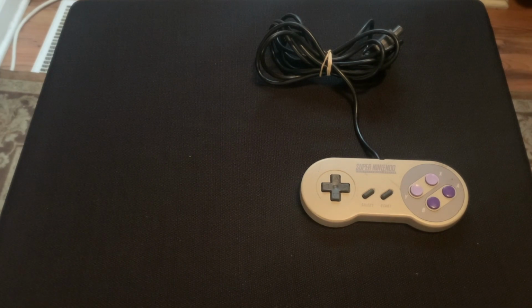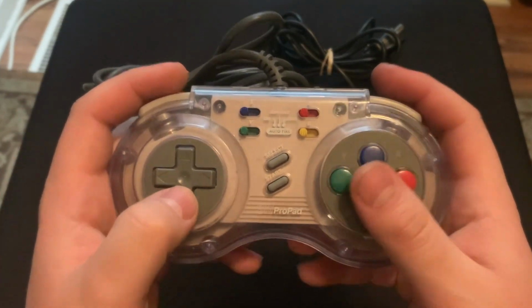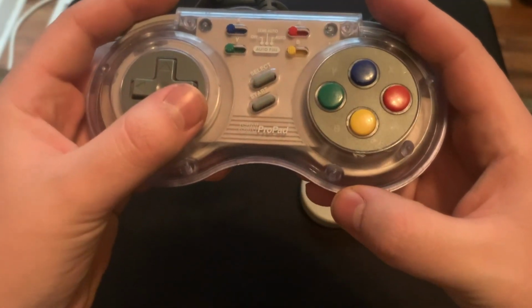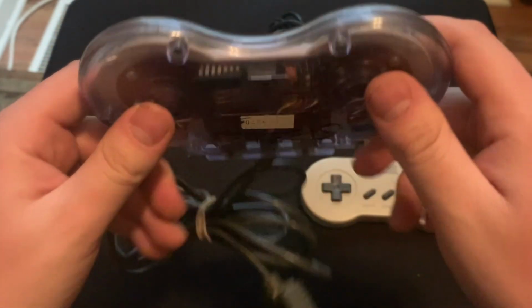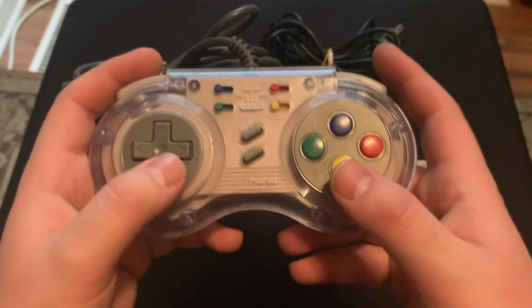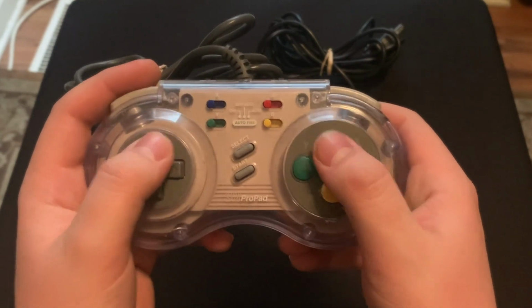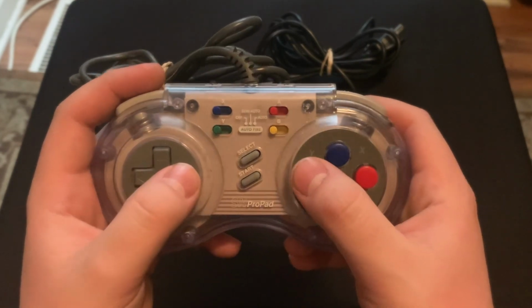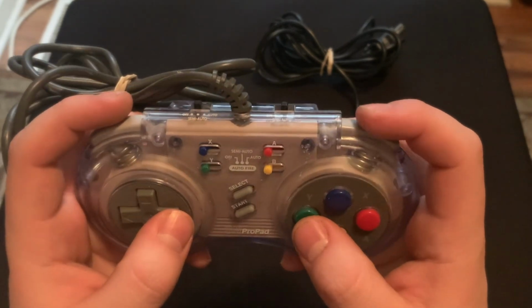Nintendo controllers, actually. I also have this one, the SN Pro Pad. This one doesn't work as well. This is the one that you give to your friend when he comes over to play video games. You give him the bad controller. I don't like the sound of it as much either.